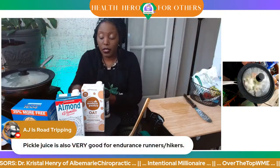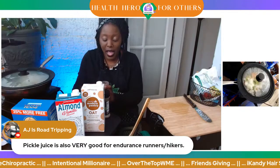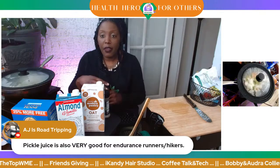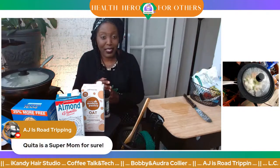Okay. Thank you, AJ's Road Trip. And he says, pickle juice is also very good for endurance runners and hikers. So I'm going to just try a little bit of this chili powder to see if I feel like it makes it. Oh, AJ's Road Trip says, Quita is a super mom for sure.